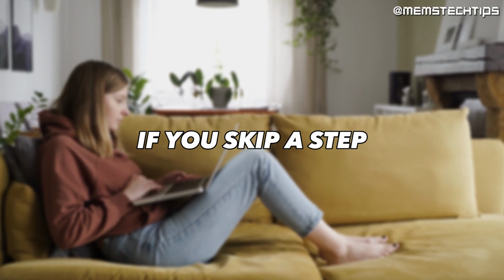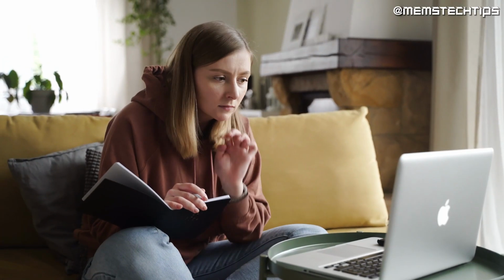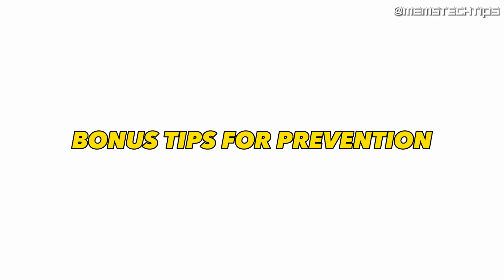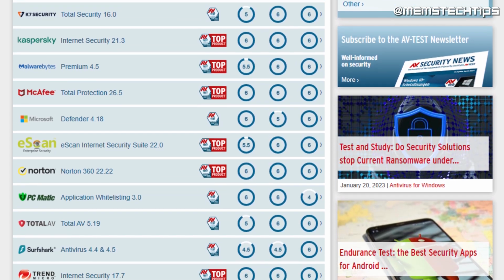I have to warn you though, if you skip just one of these steps, you run the risk of using a computer that might be infected by viruses or malware. So be sure to follow along until the end, where I'll also be sharing some bonus tips on preventing infection. While following along, you may want to keep your third-party antivirus installed so you can see what threats it missed. Then you can decide whether to uninstall it at the end.